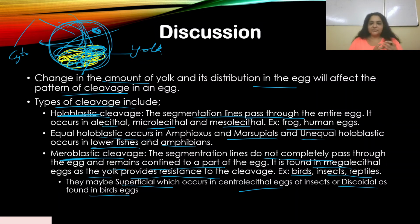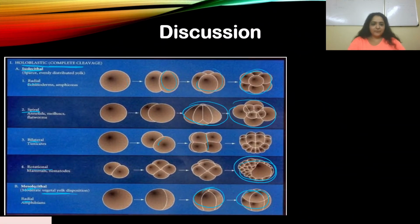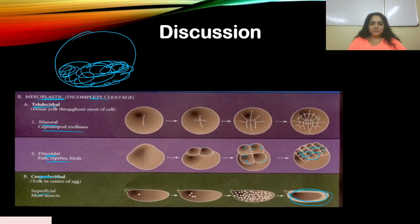Okay, now whether it will be a holoblastic cleavage or a meroblastic cleavage, based on that, once you are in the holoblastic cleavage section, you see where the yolk is present inside the egg. Is it an isolecithal egg or some other egg? If I go back to that, or it's a mesolecithal egg. Okay, if it's isolecithal or mesolecithal, then it will be a holoblastic type cleavage where complete cleavage will take place. Okay, and if it's a telolecithal egg or centrolecithal egg, telolecithal meaning the yolk is in only one portion of the egg, and centrolecithal where the yolk is present in the center of the egg, then meroblastic cleavage will take place.